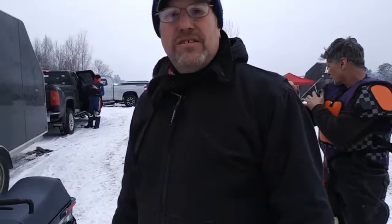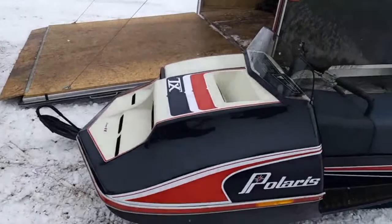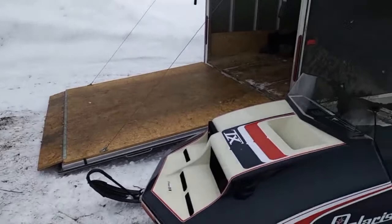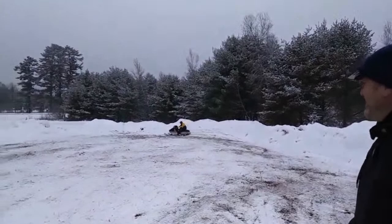Good. So what is it, 340 or 440? 340. Nice. I put Indy suspension in it, double runner carbides. That gives us some bite. And warmers. Oh, yeah. Nice. And I want it to ride the trail. That sucker goes pretty good. It does. What is that, a Puma?